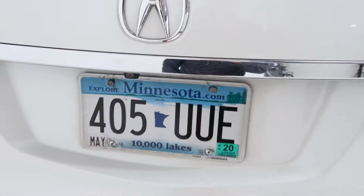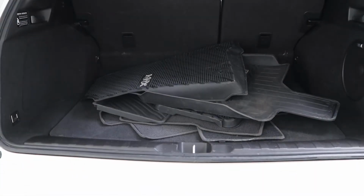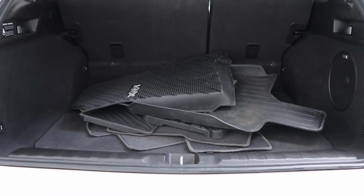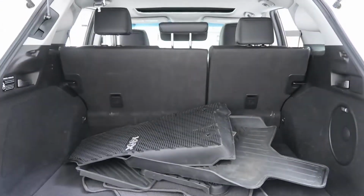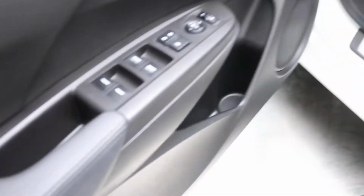Coming around back. Got a rear spoiler, RDX all-wheel drive badging, power liftgate, a set of all-season and regular floor mats, fold-down rear seats. Coming alongside, we've got a keyless entry, memory seats, power windows, power seats.